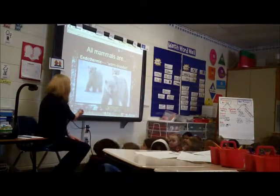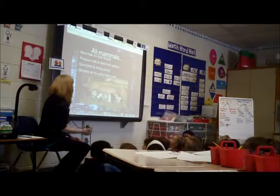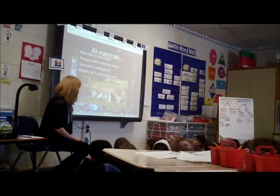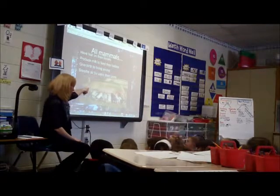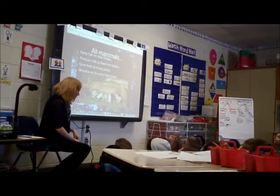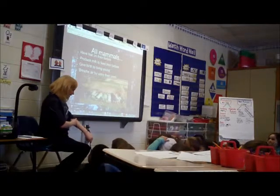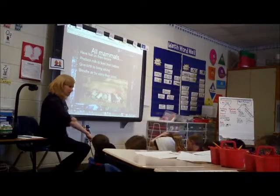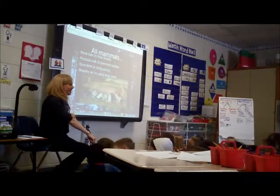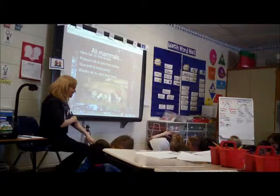Great. Okay, so the next thing that makes a mammal, a couple things, is they have hair on their bodies. Just like, look at this pig. It's super hairy, right? And just like the polar bear in the last picture, they have hair on their bodies. And we have hair on our bodies, right? Everyone feel your arms. Are your arms a little hairy? No. Maybe not all of you have really hairy arms, but everyone has hair on their bodies.